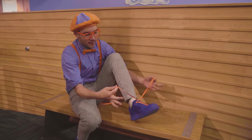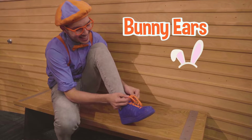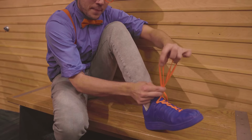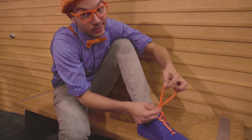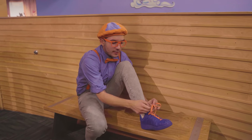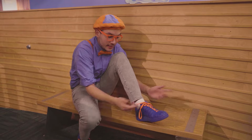Once I've done the first step, then I take the laces, and I make cute little bunny ears. Yeah, just like this. You see my two little bunny ears? Hop, hop, hop, hop, hop, hop. It's so cute. And then I take the bunny ears and they give each other a little hug. They wrap around and I pull that tight too.